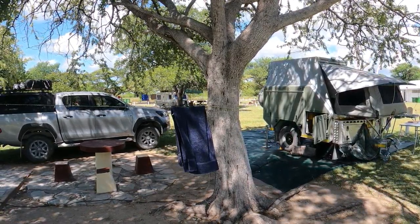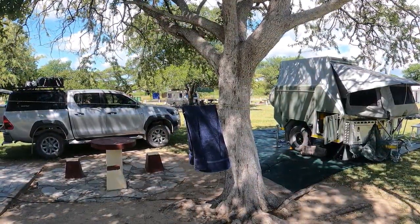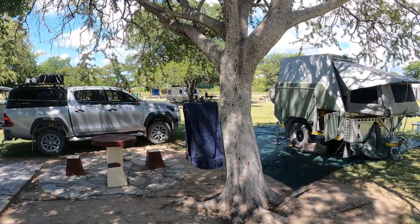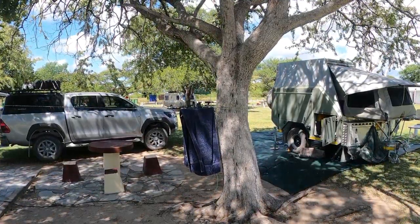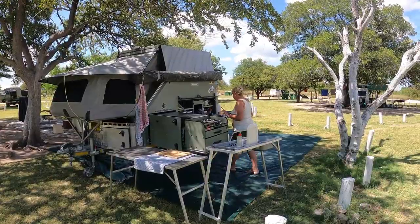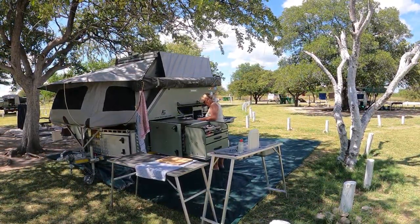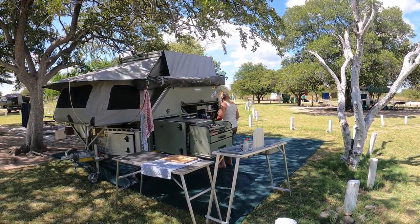This is our campsite at Namatoni. Nice grassed area under a nice tree, hopefully for the rest of the day. I think we're going to get the sun here this afternoon. I think so. We might have to stick our awning out.